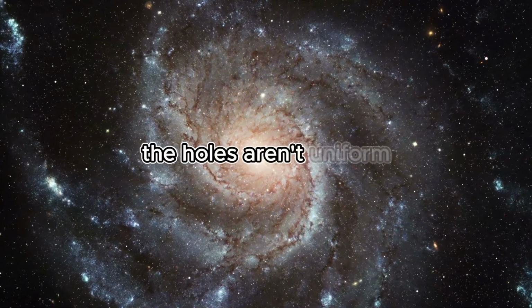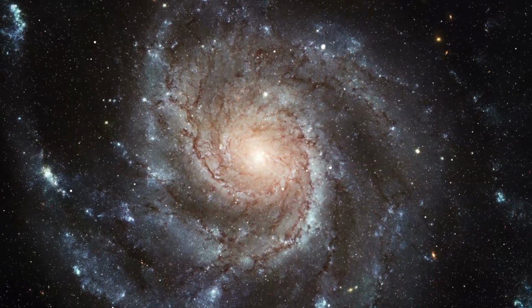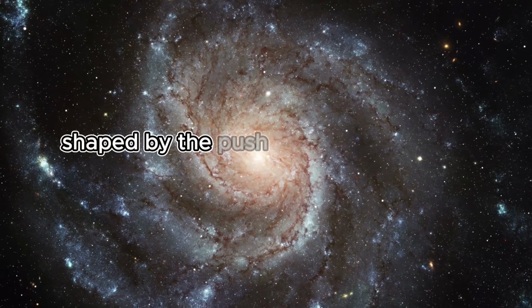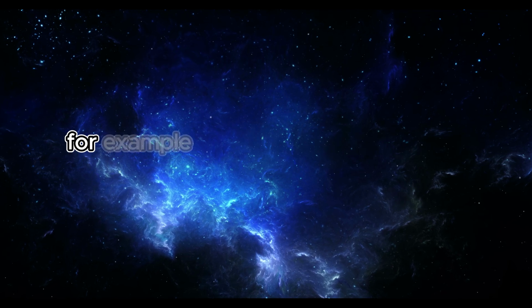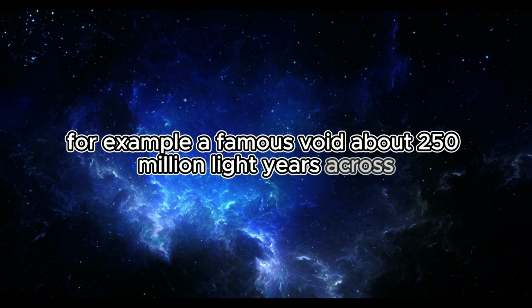Think of it like a sponge. The holes aren't uniform, they're stretched and squished by the material around them. That's why voids often look like irregular blobs, shaped by the push and pull of gravity from nearby galaxy clusters and dark matter webs.